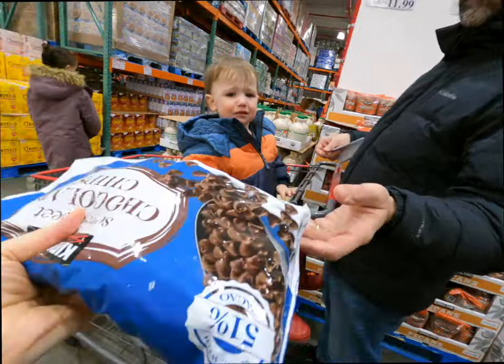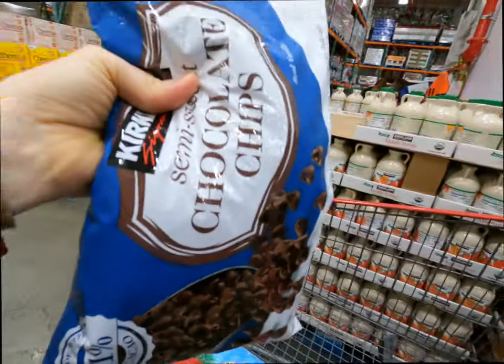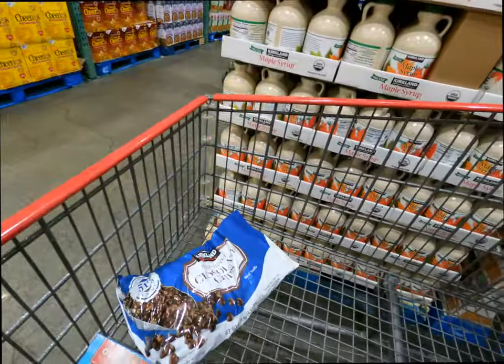So we've got our Apple and Eve juice boxes. So Mark got some chocolate chips. We have been making a lot of cookies, so we need chocolate chips.